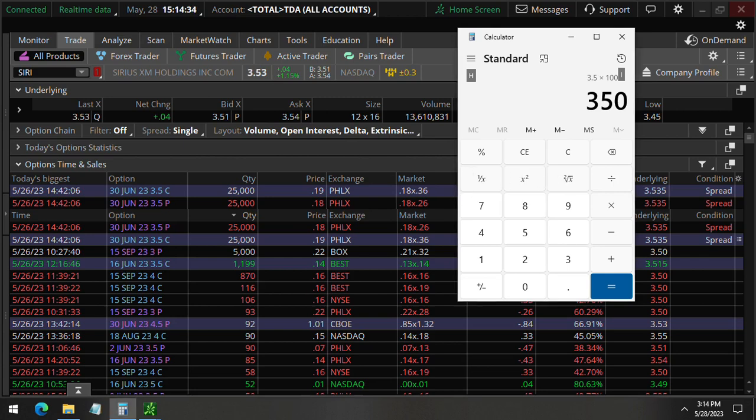Well, before we go there, let's just calculate real quick. This is the buying power for one contract, so multiply by 25,000 of them. This trade was $8.75 million, so a large investor putting on this trade.